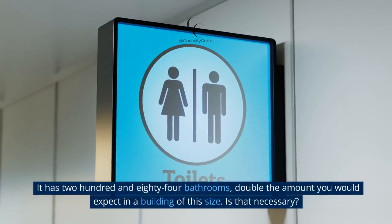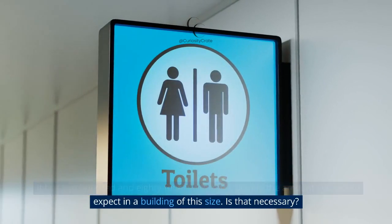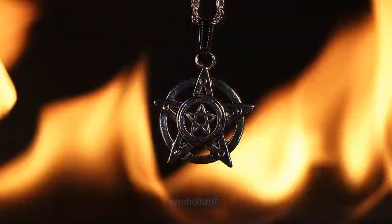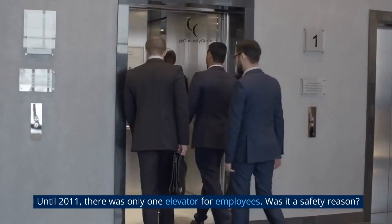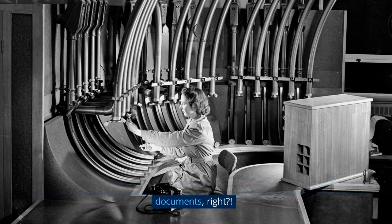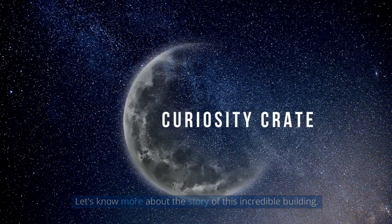It has 284 bathrooms, double the amount you would expect in a building of this size. Is that necessary? There are a lot of theories and mysteries about the shape. Is it some kind of symbolism? Until 2011, there was only one elevator for employees. Was it a safety reason? In the early years, they even had those pneumatic tubes, a very cool way to deliver documents, right? Let's know more about the story of this incredible building.